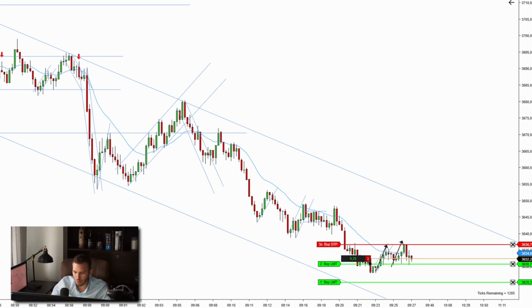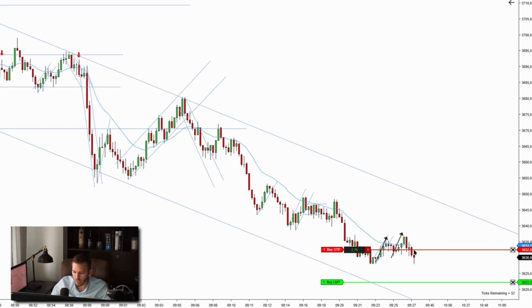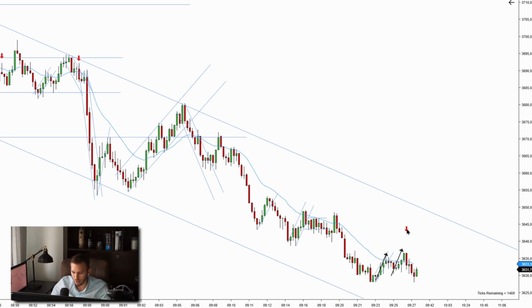You can see I'm going with only 3 contracts because I'm basically done for the day, so I don't want to risk. And we got out. So I'm just going to tighten this quickly. We managed to get a quick scalp. I went with only 3 contracts because I already had 2 great trades and I didn't want to give it all back. But this was a visual two-legged pullback.